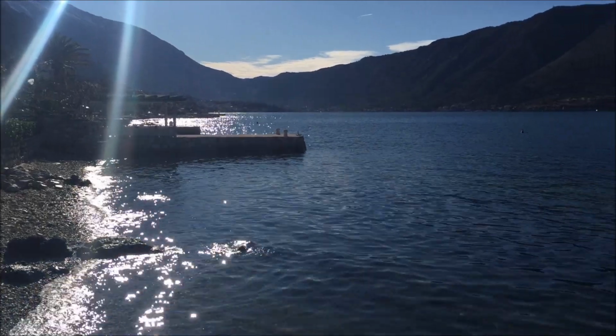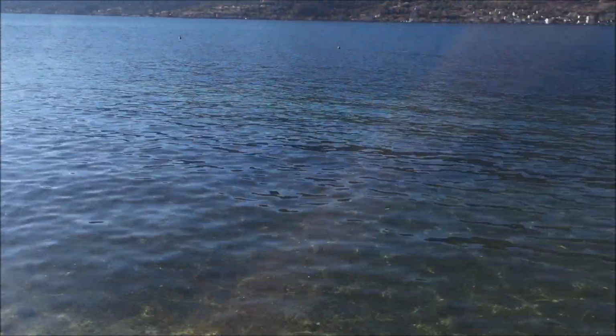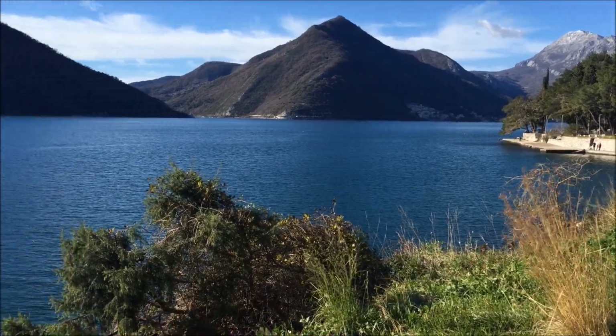So let's go to Montenegro, 5th December 2018. Rain water, you can see the bottom. I'm driving all along the beachfront. This is again Kotor.